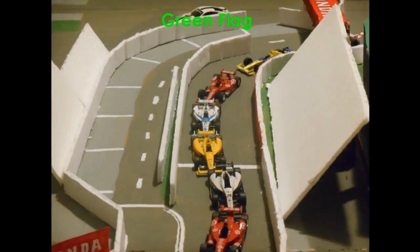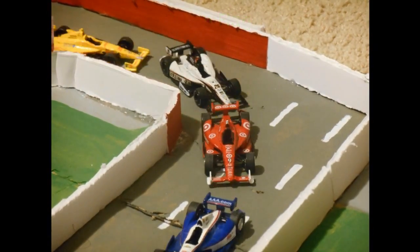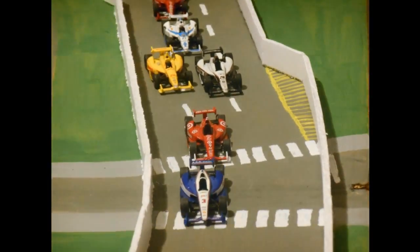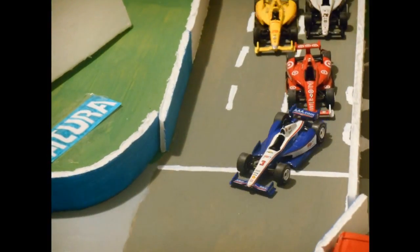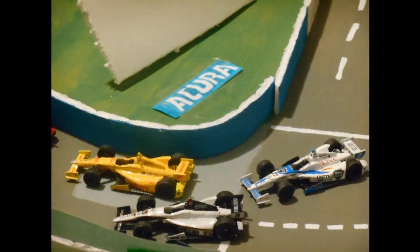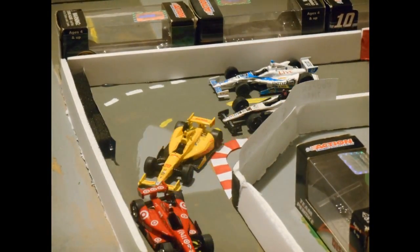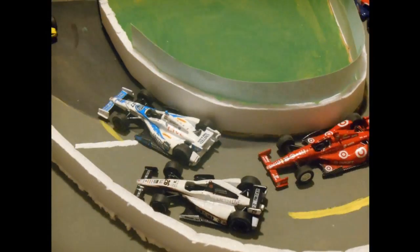Helio Castroneves leads the field down. You saw Carlos Muñoz duck out of line. He didn't get a very good start, as Ryan Hunter-Ray is going to get around him. He's going to use his first push to pass. Drivers get 10 of those. Very good move by him early to move him up to third. Here comes his teammate James Hinchcliffe around the bottom of Muñoz. He lost 2 spots at the start.